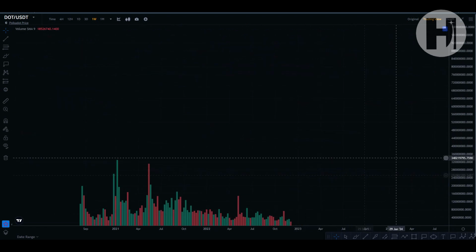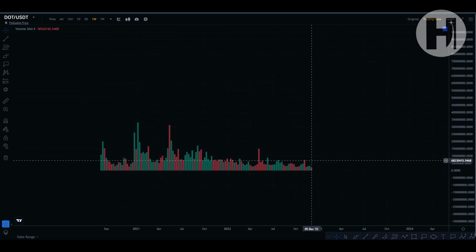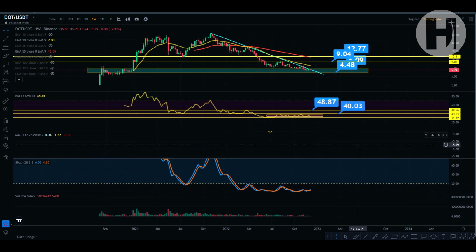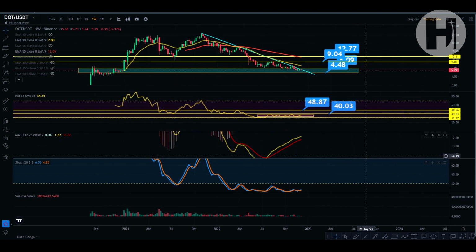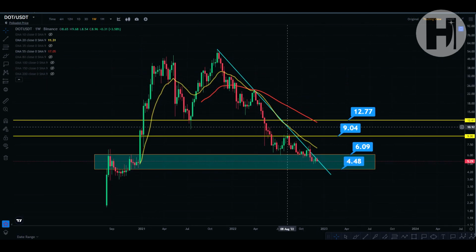And also the volume is not really doing anything. Yeah, the volume isn't the greatest. However, the developer activity on the Polkadot blockchain is the highest in the entire crypto ecosystem. Let me know if I'm wrong on that, but I'm pretty sure I'm correct in saying that the Polkadot developers are doing the most work right now on their blockchain.